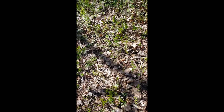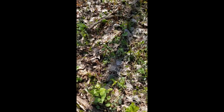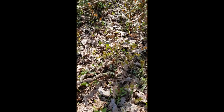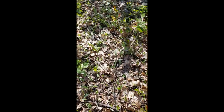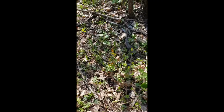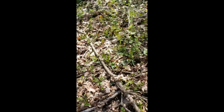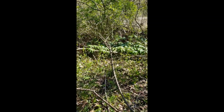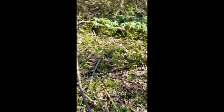So I'm heading out of the forest. There's so many jack-in-the-pulpits and Williams. Of course, the garlic mustards everywhere. But yeah, it's just incredible. The greatest gift that I got today was finding all those jack-in-the-pulpits. See, there's the apples there. So I don't know how I'm gonna get out of here. But I think I go back this way.